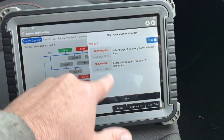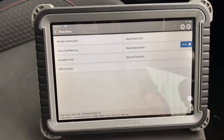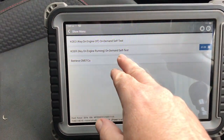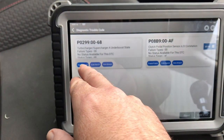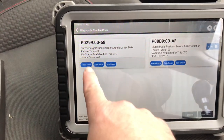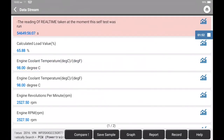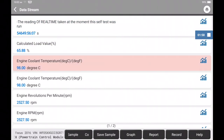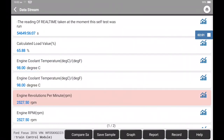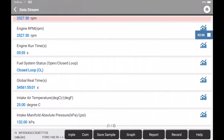Turbocharger and the clutch pedal position AB correlation. Read fault code, retrieve. So code says freeze frame, so the turbocharger. So we have seconds. Calculated load, so it was under load 65%. Engine coolant was up to temperature, 98 degrees. There we go, we're at 2500 RPM, so it was on the move. The code was logged after 5 minutes 55 seconds.